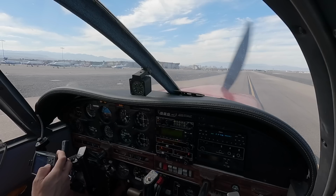Aero 10 Tango, left crosswind turn approved. Left crosswind, 3810 Tango. Aero 10 Tango, contact Las Vegas departure, good day. Over to departure, 3810 Tango, thank you.